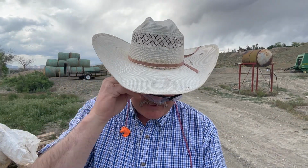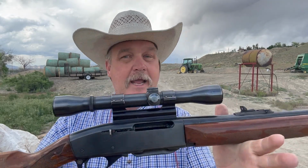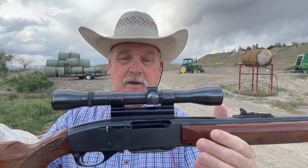It's got an interesting scope on it. It's an old school Weaver K4, a fixed 4-power Weaver scope. It's pretty dated. I don't know how old they are. I mean, that's been around a long time.